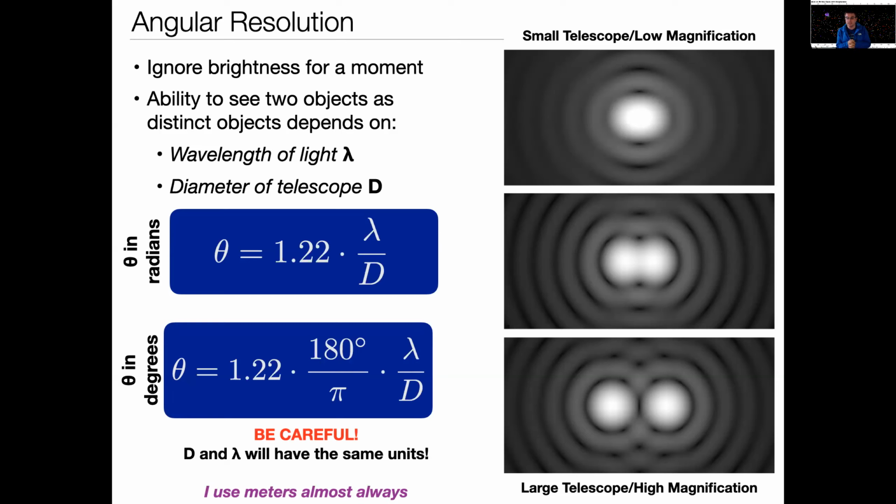That means if you express D, the diameter of your telescope, in meters, then lambda also has to be expressed in meters. If you were to express D in inches, then lambda would have to be in inches. If you expressed lambda in nanometers, then D would have to be expressed in nanometers. So you just want to make sure those units are the same size, and then you can use these formulas with impunity. And I almost always convert everything into meters.